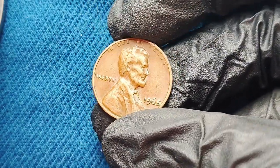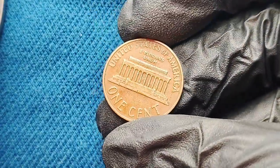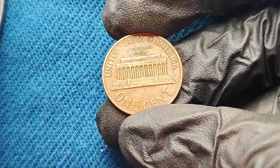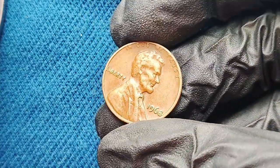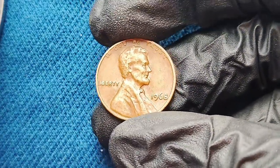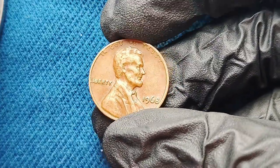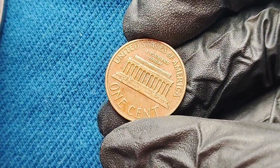So here's your final pattern interrupt, the spark you may not realize you needed. The most valuable coins aren't always rare because of how many were made. They're rare because so few were ever noticed. Right now, as you hear this, millions of 1968 no-mint mark Lincoln cents still sit in circulation, storage boxes, and old coffee cans. One of them could be the next six-figure treasure. One of them could be the next major discovery. One of them could be yours.